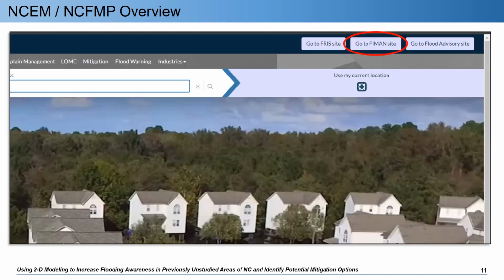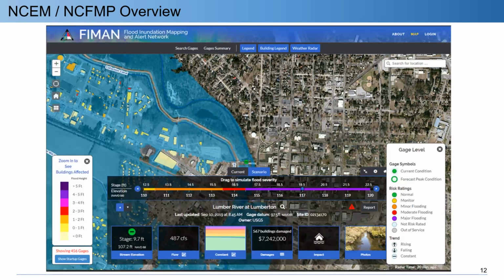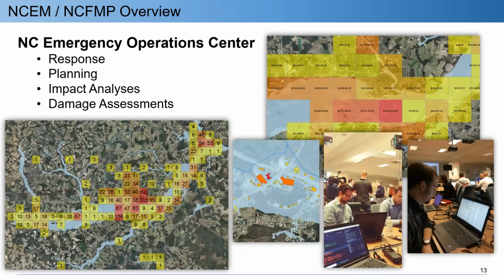In addition, you can go to the FIMAN site, which keeps building on that work. This is the Flood Inundation Mapping and Alert Network. It also has the river gauge inundation boundaries, and you can see the severity of flooding based on precipitation impacting the infrastructure around there as well.